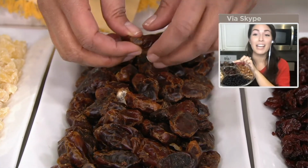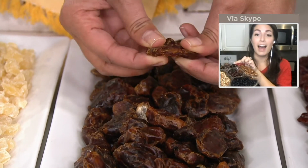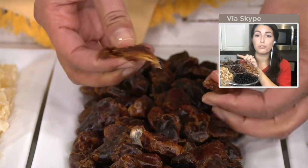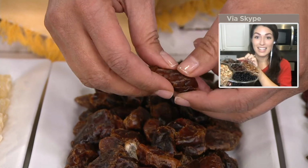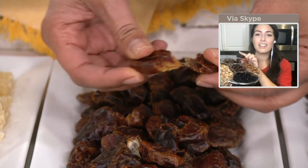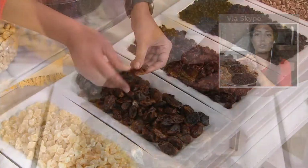And finally, my favorite, the date. This is packed with all of the benefits that you want in fruit, your nutrients, everything that is packed with vitamins is inside a date, and there's fiber as well. Yeah. And these, again, are no sugar added, such a glorious texture there.